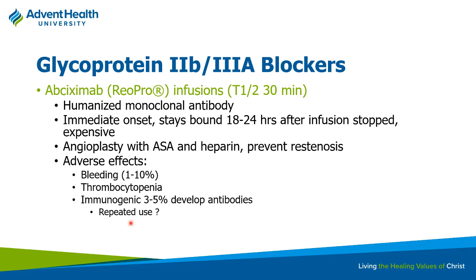Okay, so next up, we have our oral antiplatelet agents that are used most commonly. Now we're switching to agents you might see being used in the hospital setting, typically given via IV, usually continuous infusions. This is going to be for patients who are maybe going into the cath lab or maybe undergoing cardiac surgery, things like that.